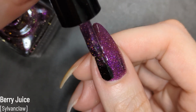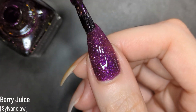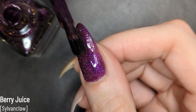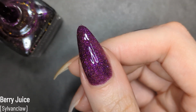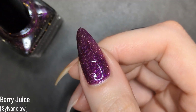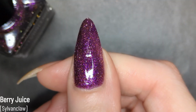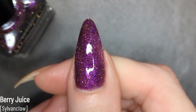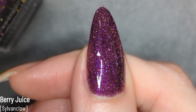Now, the first coat can be a little bit deceiving, though. You might think this is a brighter tone than what it actually is due to the sheerness. You'll start to see how the base takes on more of that plum-ish color once you move on to the second coat, and you also start to get a nice hit of reflective elements since they start to become a lot more visible right against that dark purple canvas.